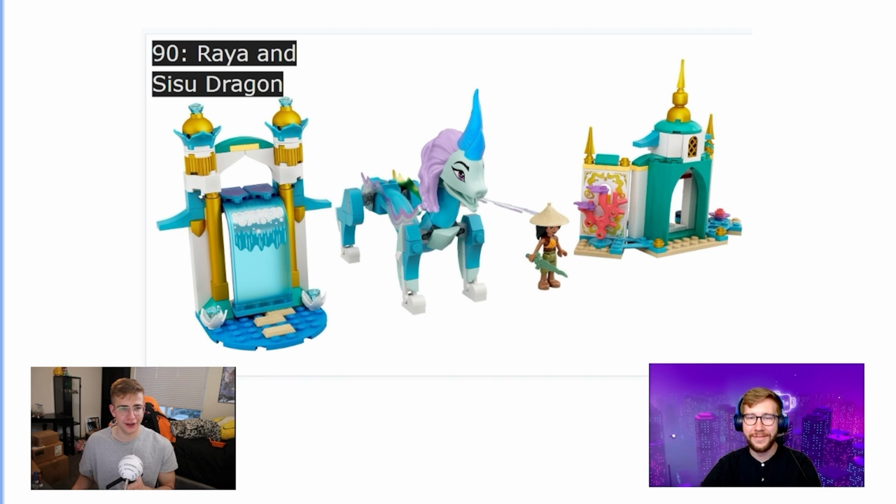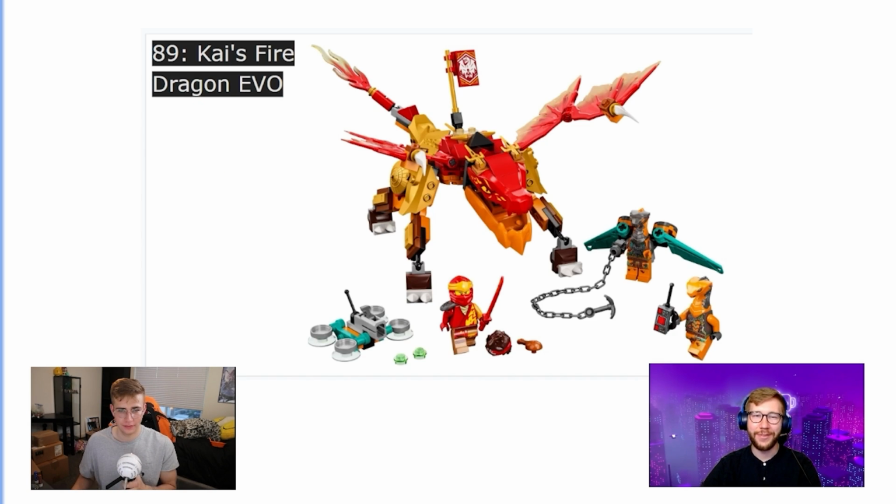Number 90, Raya and Sisu Dragon. I don't know, I told Daniel Leo let's get this one off the top 100 because it's just cursed, but hey, it's unique if anything. 89, Kai's Fire Dragon Evo. Nice long wings, but the skimpiest ankles of all time.